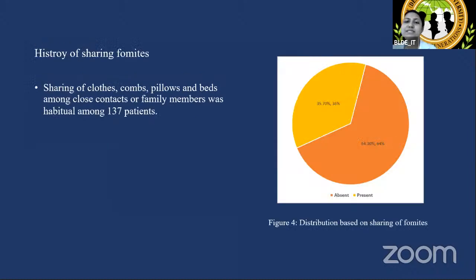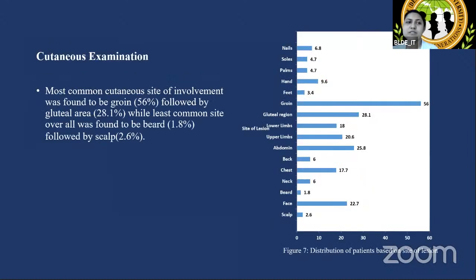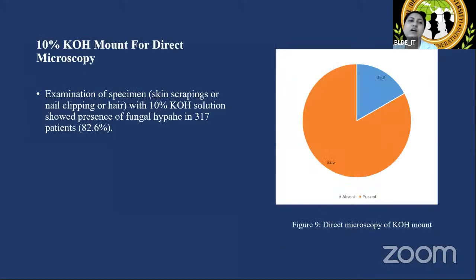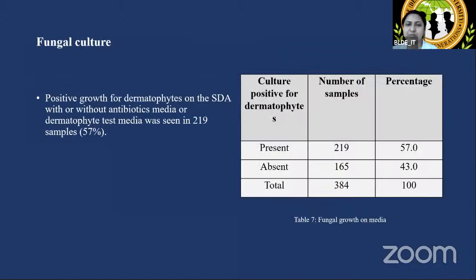Sharing of fomites was seen in 64% of the patients, and the most common site of involvement was groin region, followed by gluteal area, and the least common was beard area, followed by scalp. Most common clinical diagnosis was tinea corporis, followed by tinea cruris, while the least common were tinea barbae and tinea capitis. KOH examination showed the presence of fungal hyphae in 82% of the specimen.